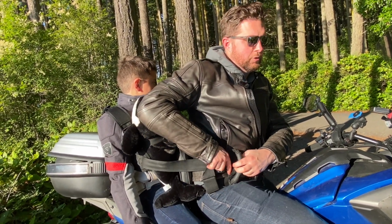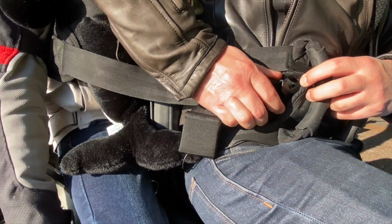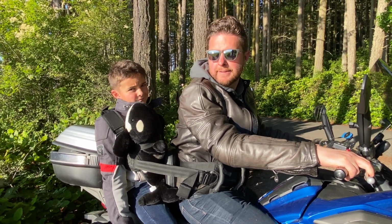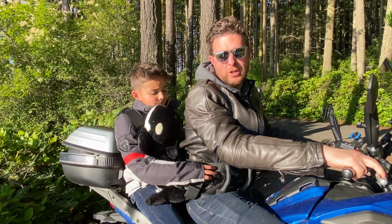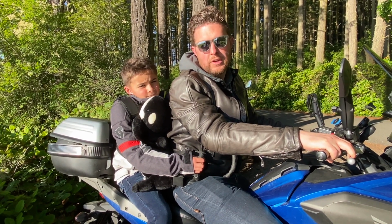Now we're going to secure the harness. Okay, and now we are ready to ride. Huh. Well, no we're not. We still need helmets and gloves and all those other things on, but hypothetically, we are ready to ride.